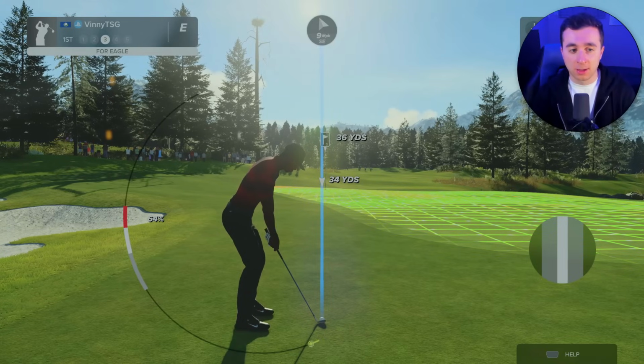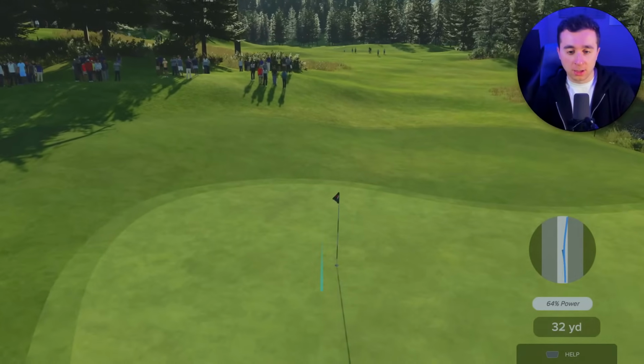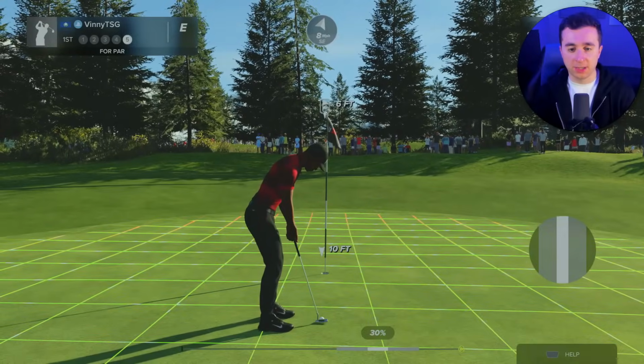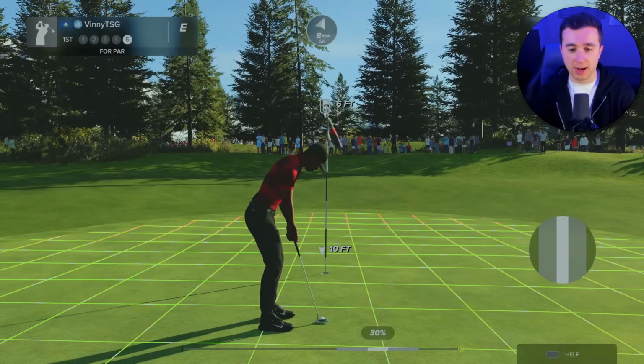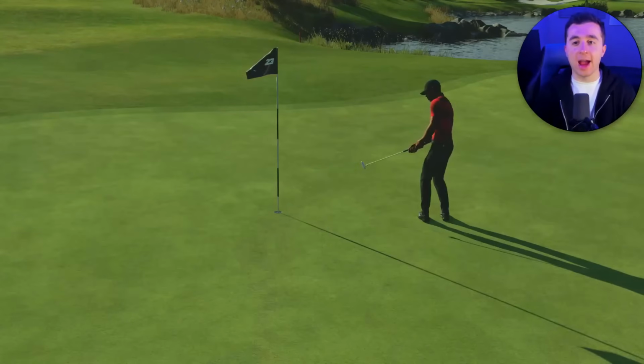Let's see if I can put this one in from about 36 yards out. Come on, that's close to the hole. Oh, a little overshot. Playing my best right now, but this is for par. We could still save this hole right now. Come on, Tiger. Save this hole. Get in there for par.